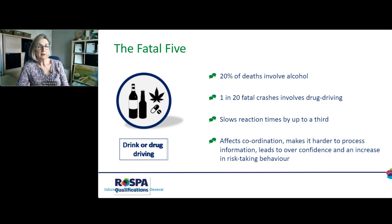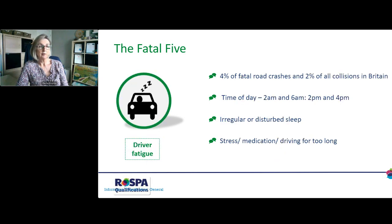Now, whilst using recreational drugs is clearly a choice, what about prescribed or over-the-counter medicines? The effects of these may not be as dramatic, but they can still affect judgment and reactions.